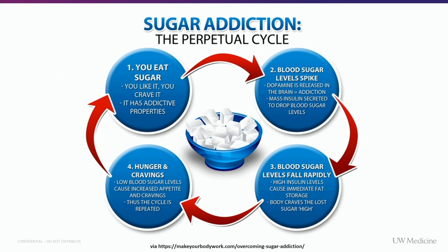So a lot of people talk about being addicted to sugar. Well, you can see how the sugar shows up just in our everyday food products, which kind of drives that addiction as well. So trying to get it out of your everyday food products is going to be helpful. This is kind of how the cycle goes. You eat the sugar, you like it, you crave it. It does have addictive properties to it.